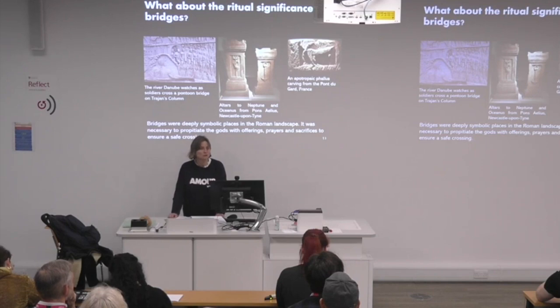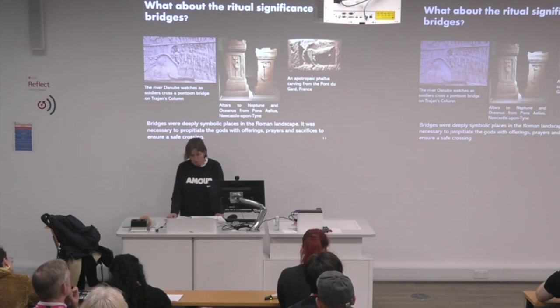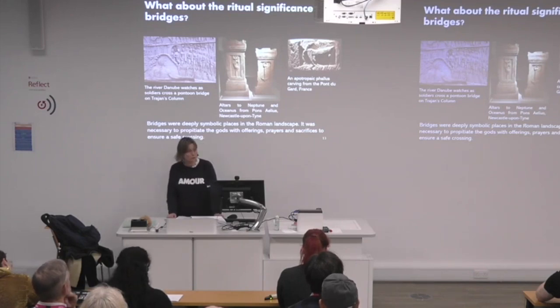Just think of Julius Caesar crossing the Rubicon. Sacrifices were required to keep river gods like the mighty river Danube on side. Here seen surveying Roman soldiers crossing a pontoon bridge in a detail from Trajan's column. Altars were frequently set up next to or even on bridges and were dedicated to specific deities, such as sea and river gods.